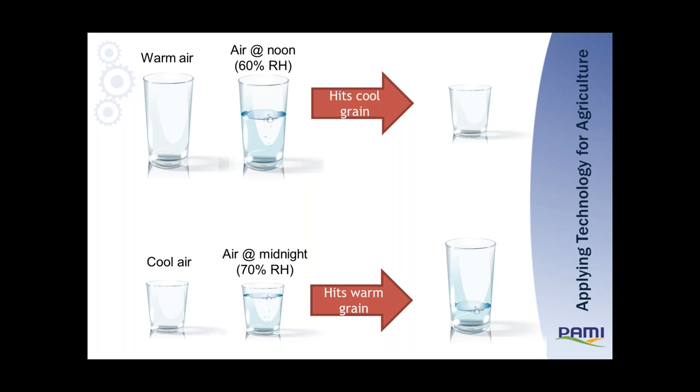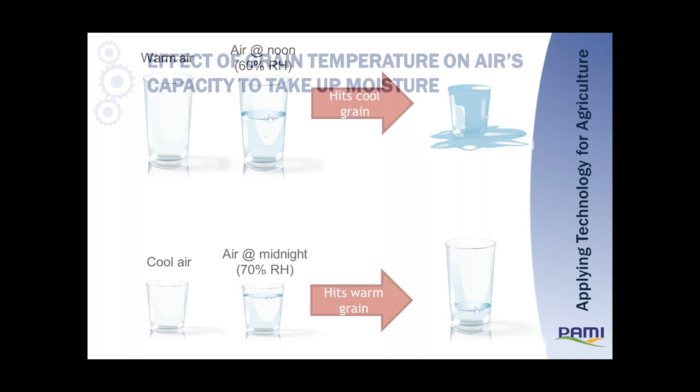So we've got warm air, humidity hits the cool grain, and then we've got cool air at night, air at midnight hits the warm grain, so we've got a bigger cup. So we could use a cup analogy for how much capacity it has to dry. So we overflow the cup. When we have warm air, the cup gets smaller, but we have the same amount of moisture in it, so it overflows and gets some rewetting. Whereas if we have that cooler air, the grain causes the air to warm up, the cup becomes bigger and it has more room to take up moisture.